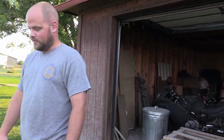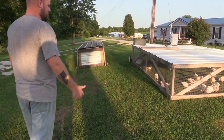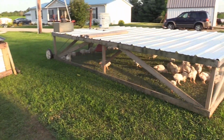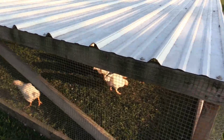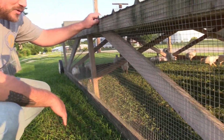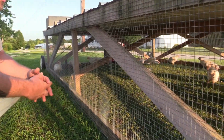So I want to take you all over and show you our rabbit tractor and our chicken tractor. Our chickens are looking really good. They're about 4 weeks old, so they ought to start putting on about 1 pound a week right now. We typically take this across the backyard, but it's so uneven that it's a pain in the butt. So this batch is going to go across the front, and we're going to go out around our fruit trees and our fruit bushes and try to fertilize them.